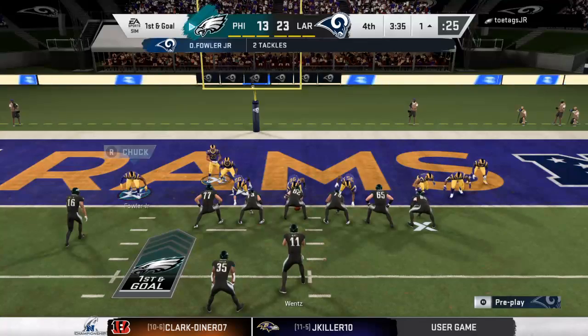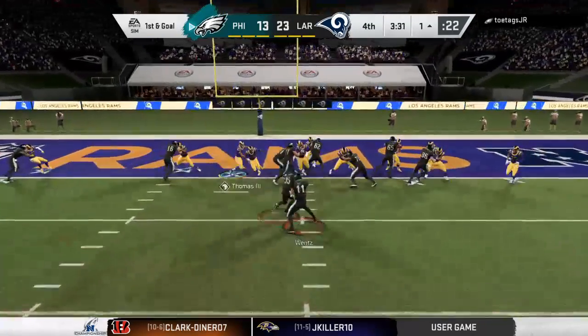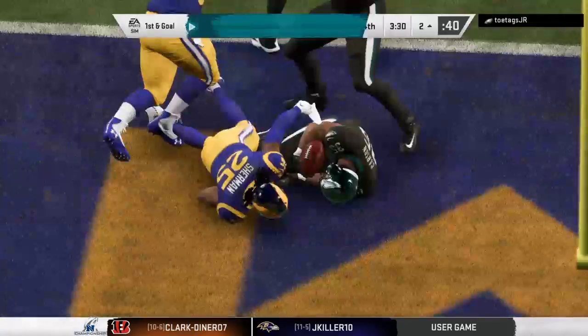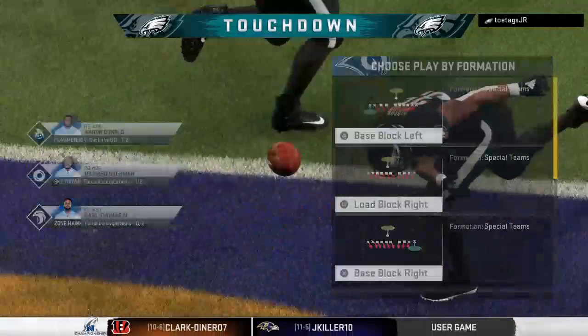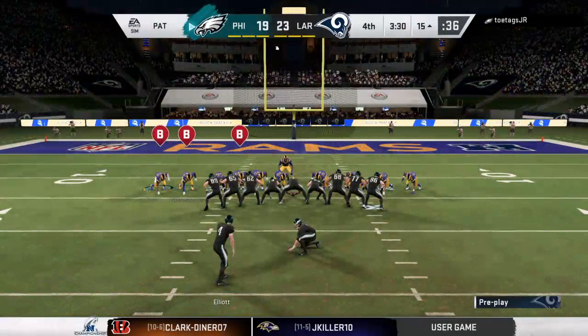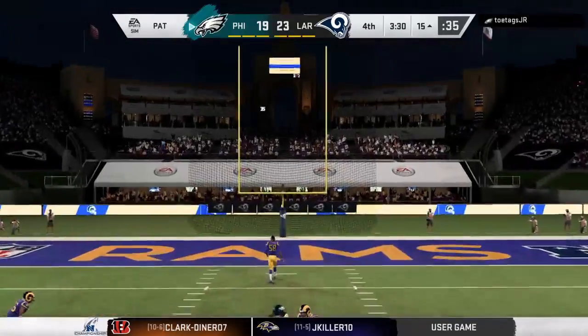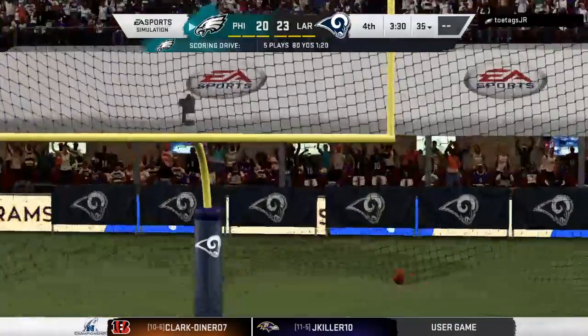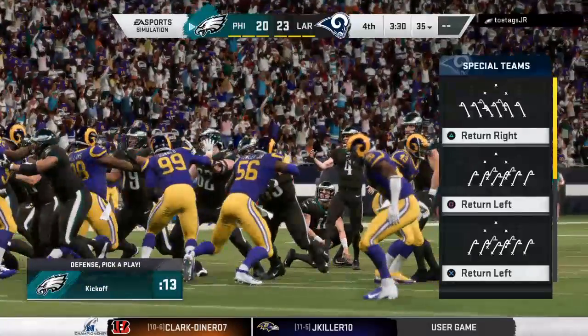First and goal, and they got to be thinking a chance to get right back into this football game. They'll try to run with Carson, and he's in. Touchdown, Eagles. Chris Carson taking it in, as they are now just an extra point away from making this a 3-point game. Elliott good with a PAT. And now things get a bit more interesting here in this fourth quarter.